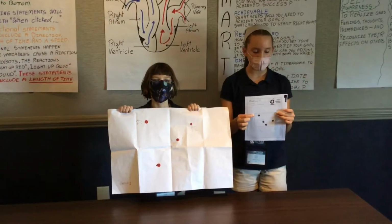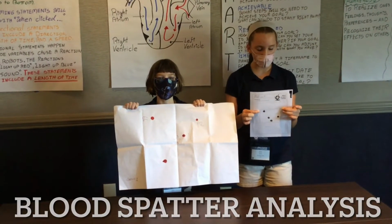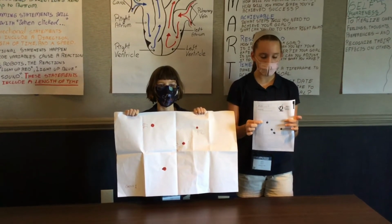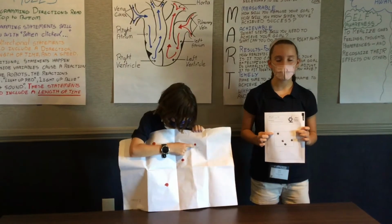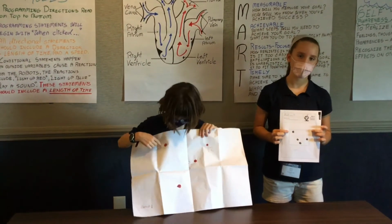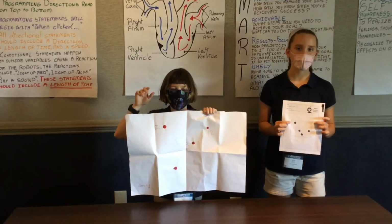During the investigation, there was a blood spot on deck. In order to find out where the cut was on the person, we dropped blood from 12, 30, and 66 inches high. These are the results. You can see here's the blood spatter from 12 inches, 30 inches, and 66 inches. The measurements are different because they were dropped from different heights.